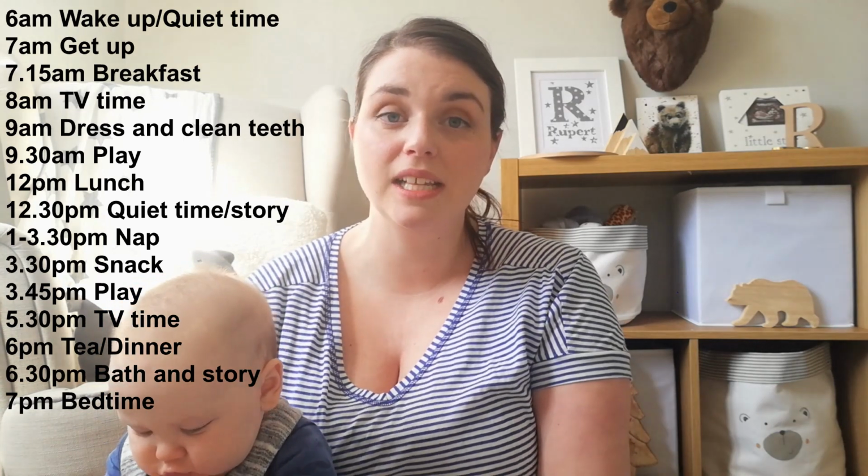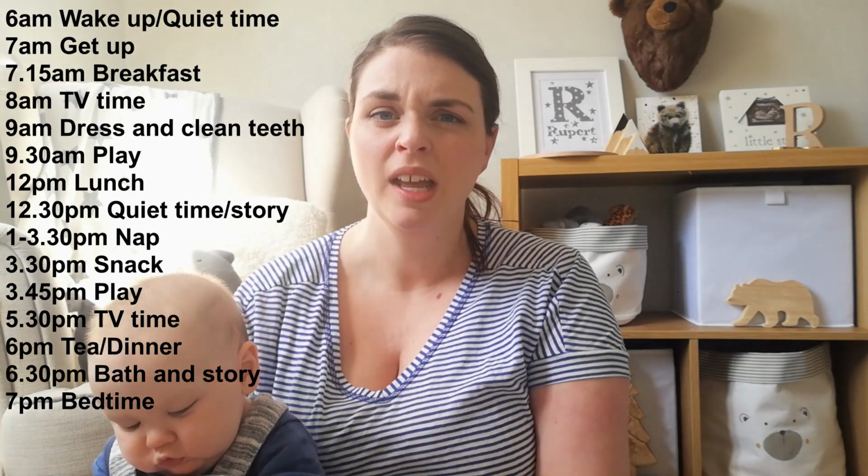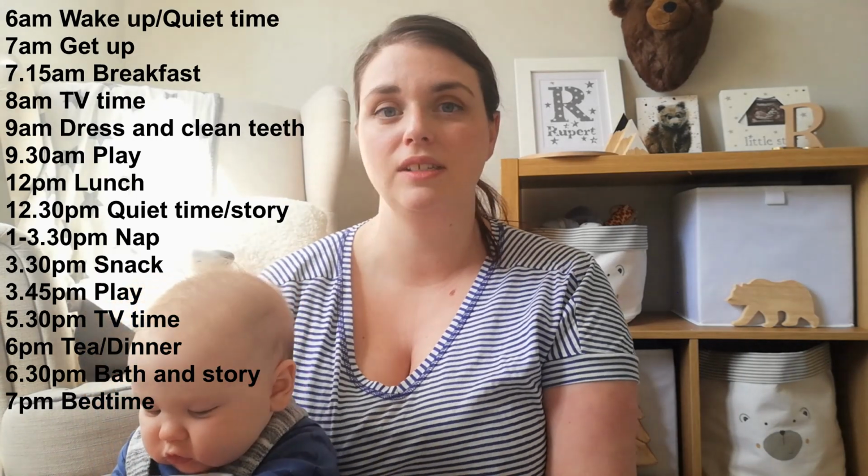He doesn't have milk or anything before he goes to bed. If he is thirsty then he can have a drink of water, but he doesn't normally need one because he's obviously just drunk and eaten at tea time. And then Finley will tend to sleep from around 7 until 6 a.m. the next day, so a good 11 hours of sleep. He very, very rarely wakes up in the night now. Maybe if he's poorly, he may wake up once. If he's had a bad dream, he may wake up a little early evening time, but it's very few and far between now.